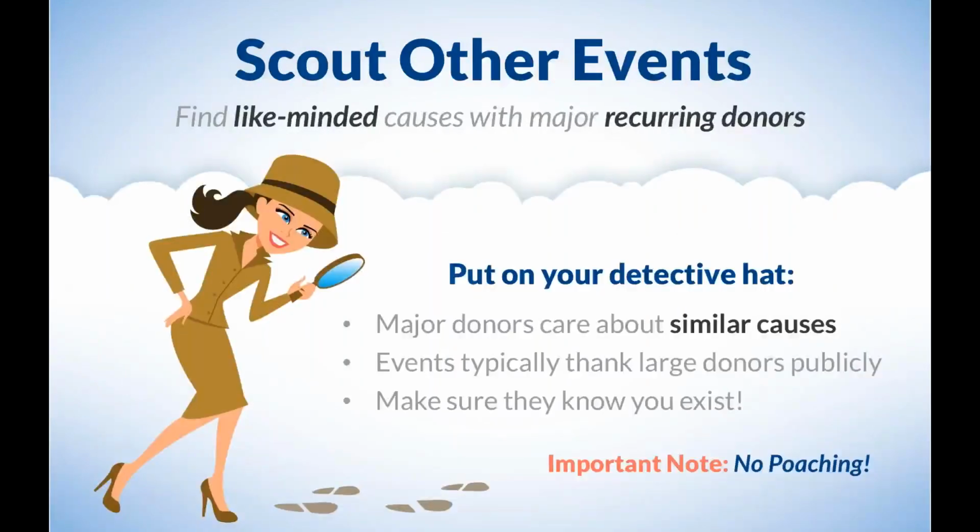Scout other events. All right, this is kind of an interesting one. So, finding like-minded causes with major recurring donors. I'm sure that depending on the size of your community, maybe especially if it's a full city, this is totally kosher to do. The smaller the town, maybe it gets a little bit hairy, but what you can do is you can put on your detective hat, right? There's a lot of public information out there, especially in terms of what other nonprofits in your area post thanking their donors after events, right?